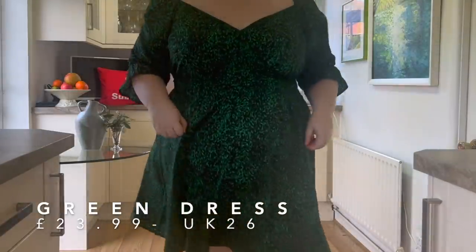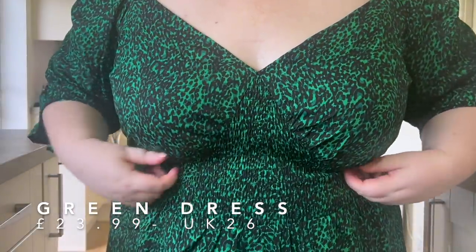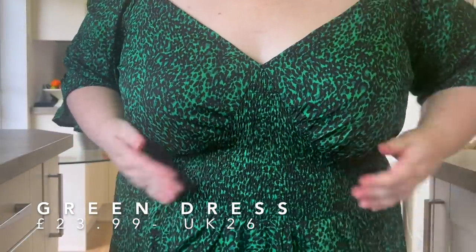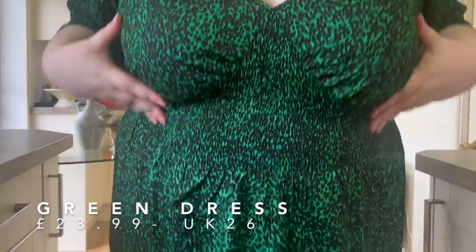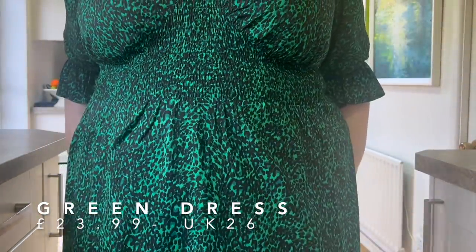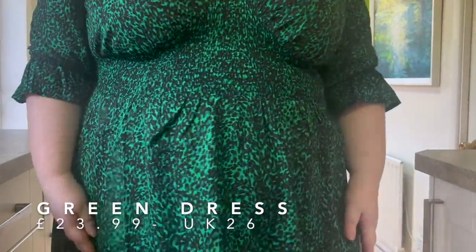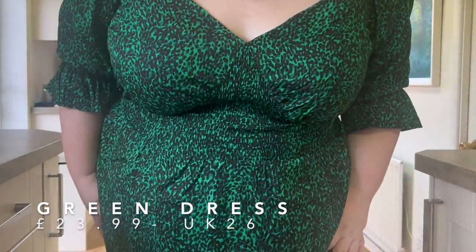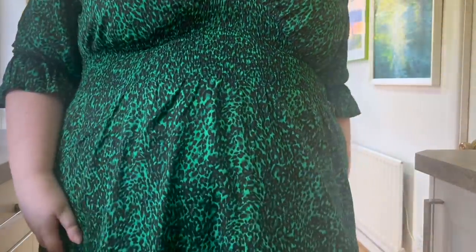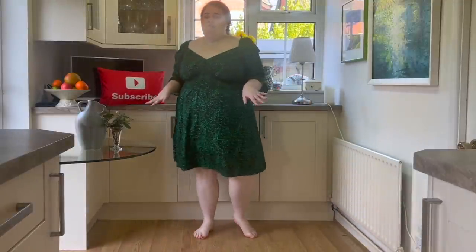Let me show you up close. See, can you see? It's like here. Maybe I can slightly pull it down just a tad, but it just looks really, really nice. The print is fabulous. Lovely colour. Almost emeraldy. It is emerald. It is a polyester, but for the price, you can't really go wrong.